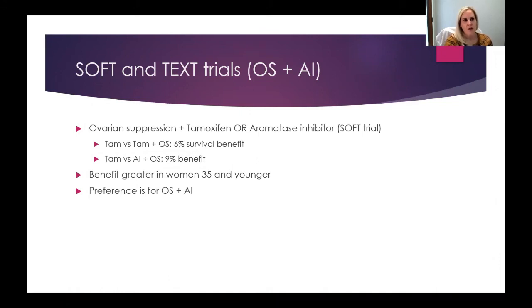And so we don't want to just do something to make ourselves feel better, patients included, because our patients are very, very motivated and they'll do what they need to do. But if it's not going to help them and potentially give them more toxicity, I think we really have to use our discretion. In general, we think of the preference being for ovarian suppression plus an aromatase inhibitor. And a lot of that is based on just looking at the 6 versus the 9% there.